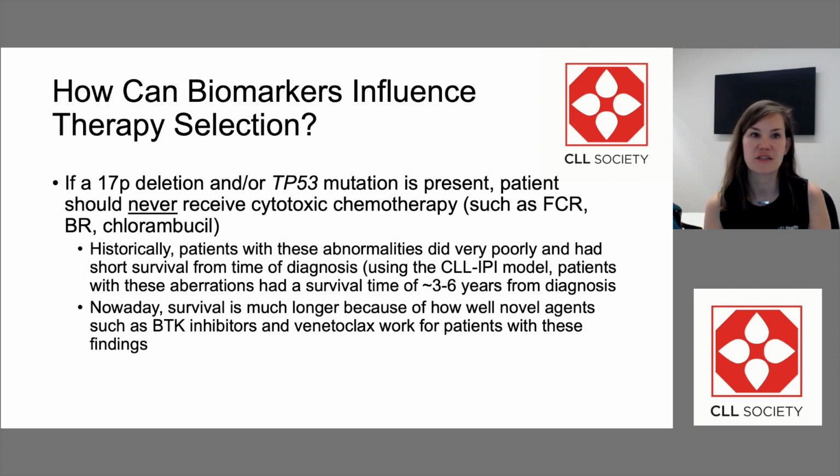Number one, if a 17p deletion and or a TP53 mutation is present, patients should never receive what we refer to as cytotoxic chemotherapy. And this is regimens such as the FCR chemo regimen, the BR regimen, anything chlorambucil based. We don't really use a lot of these regimens nowadays at all because we have more effective novel agents, but absolutely, if you have these markers, you should not get chemo, these cytotoxic regimens.